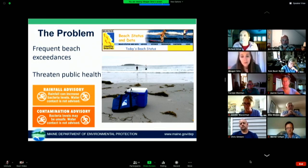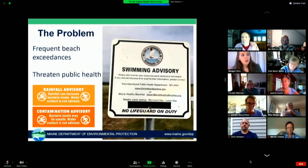Otherwise, we monitor beach water quality and let the public know there's an issue with these advisory overlays for our signs. But some towns don't have the capacity or the local interest to follow up on these issues. So we do here in Kennebunkport, and as you probably all know, these are the signs where these advisories will be placed at the beach locations of your town.